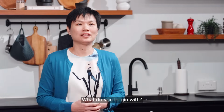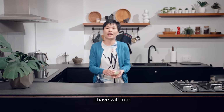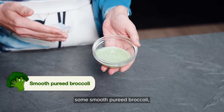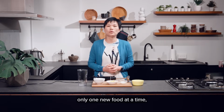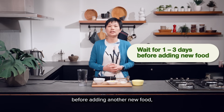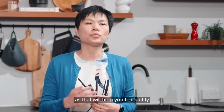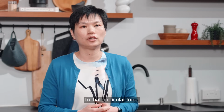What do you begin with? Start by introducing simple single-ingredient foods. I have with me some smooth pureed broccoli, which is packed with nutrients. Be sure to introduce only one new food at a time. Wait for 1 to 3 days before adding another new food, as that will help you to identify if your baby is allergic to that particular food.